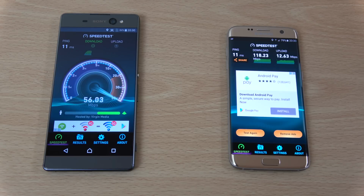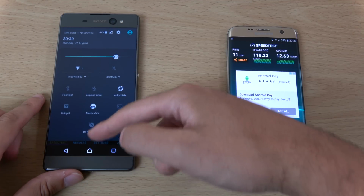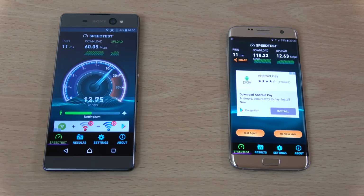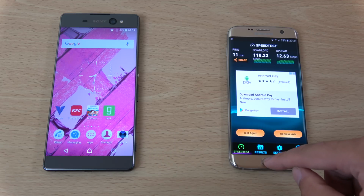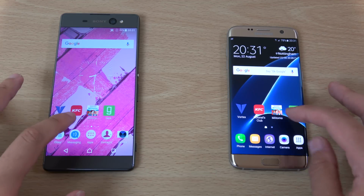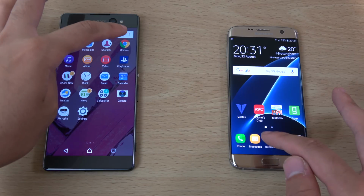So this does support the wireless AC, but it may as well not. I mean, again, terrible score here. What is it with MediaTek and Wi-Fi chips? It's the same with the Xperia E5. The E5 has a MediaTek and it's absolutely atrocious. So definitely Sammy taking the lead here when it comes to your Wi-Fi speed.